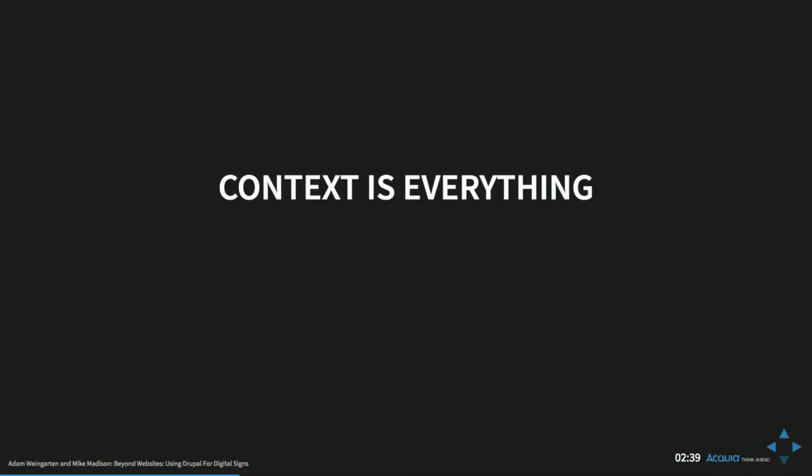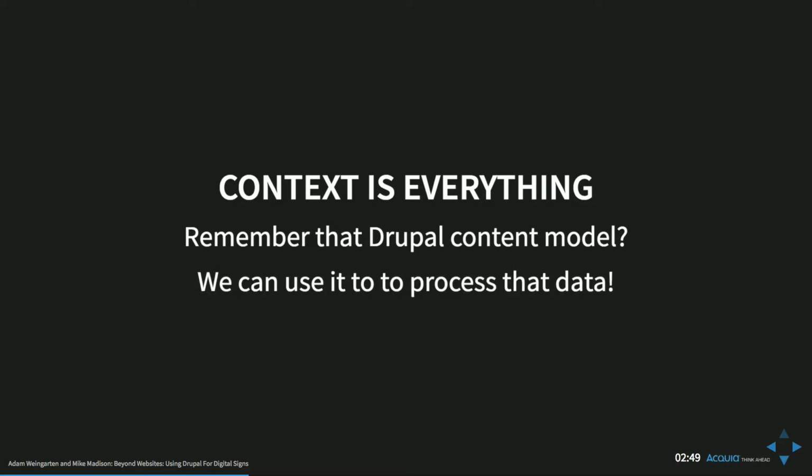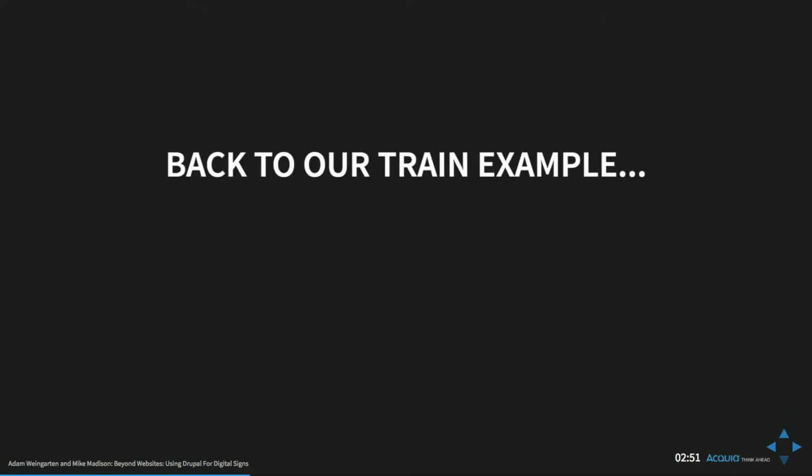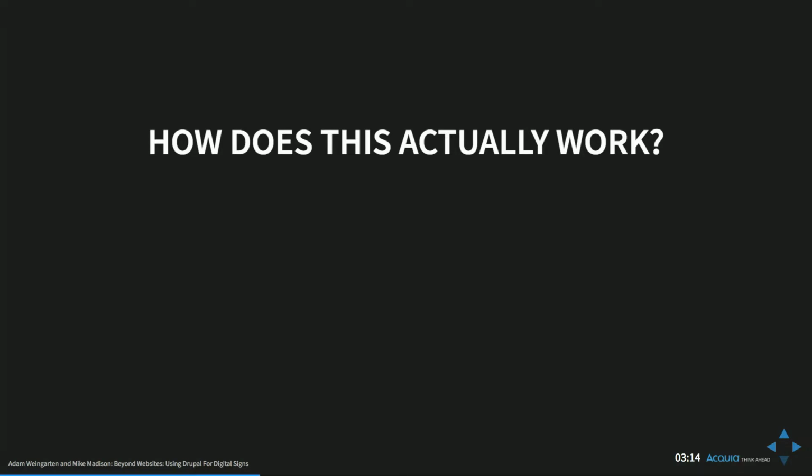At the end of the day, though, they're not really valuable without context. Context is what matters, and that's where Drupal comes in. We're talking about content models, and we can use that to process the data. So let's say that if we're looking at a train example, if we have an arrival feed, that has arrivals for the entire system. We can look at that data. We can pick out updates for specific signs, and we can let the signs know when something has actually changed. So we're using the content model to inform our processing.